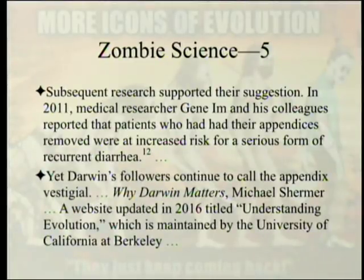Yet Darwin's followers continue to call the appendix vestigial. And again, I'm not reading the whole thing. If you're interested, it's a fascinating book, and I suggest you read it, but we don't have time for that here completely. Why Darwin Matters, Michael Shermer said that. A website updated in 2016 entitled Understanding Evolution, which is maintained by the University of California at Berkeley, said that.